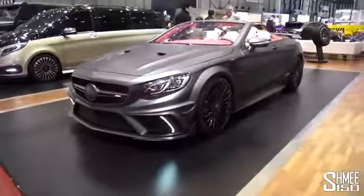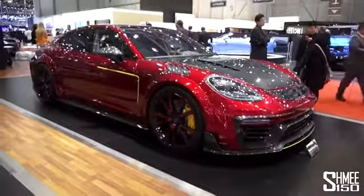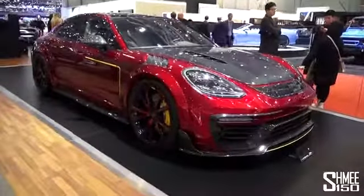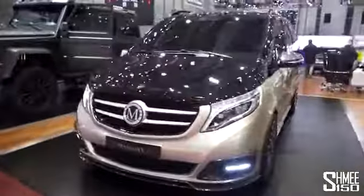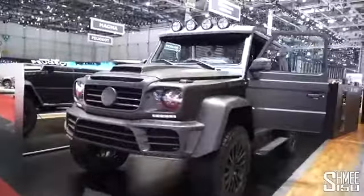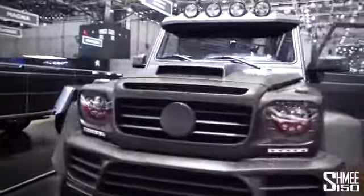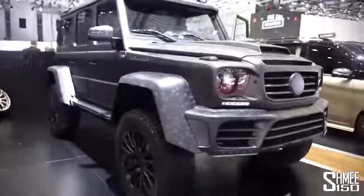Now I'm aware I'm overusing the word extreme here, but I think that pretty much represents the cars that we're looking at. They are very heavily customized from the standard specification, the sort of top end, I guess, of aftermarket tuning. We also have the luxury van and the 4x4 squared off-roader with the most ludicrous of body kits ever. It's just sort of beefed up and made even bigger than the standard car.